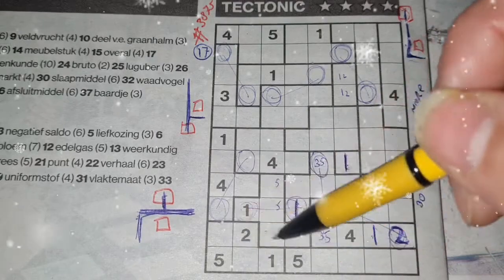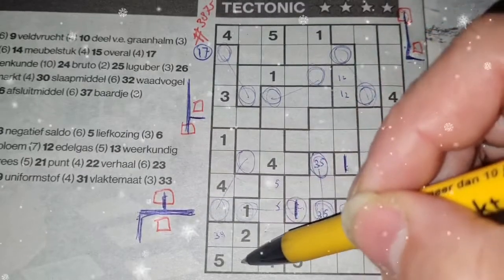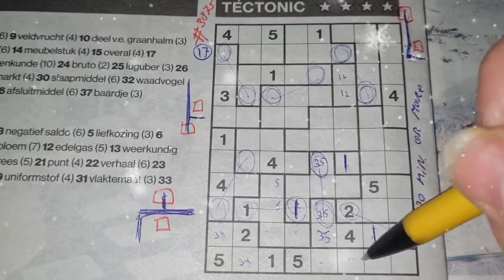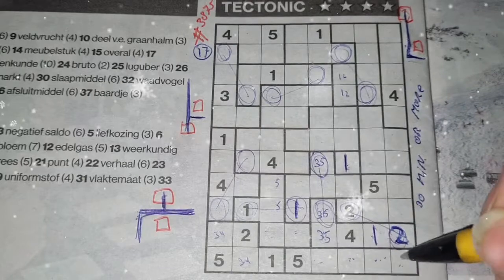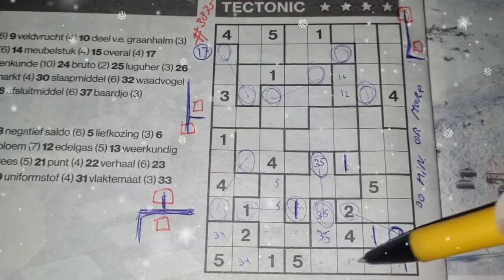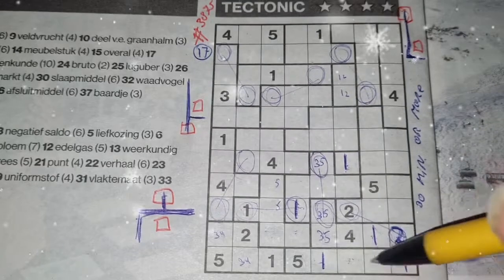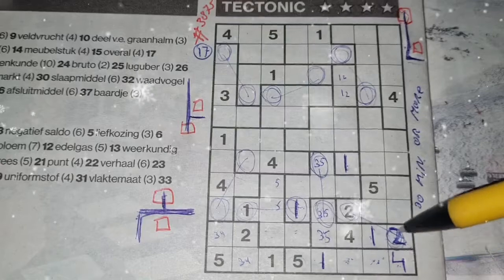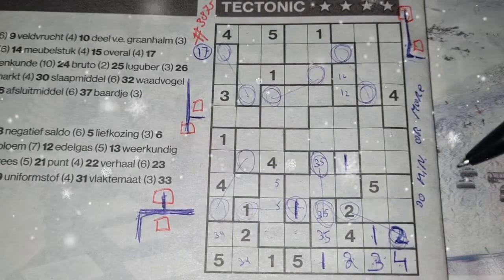Two numbers left in this area for numbers 3 and 4. Let me mark those two boxes. Okay, these three boxes surround the 4, can it be a 4? So one box left for the 4 should be there. These two boxes, can it be a 1? So one box left for the 1 should be there. Two numbers left in this area for numbers 3 and 2. We have a 2 there, no 2 there. 2 should be here and a 3 goes there.